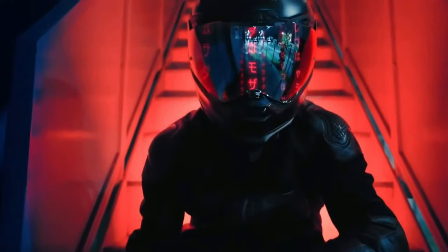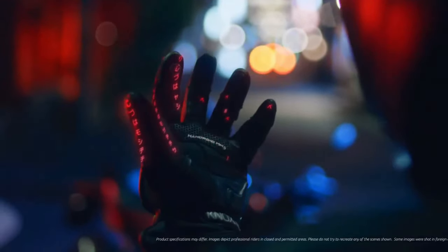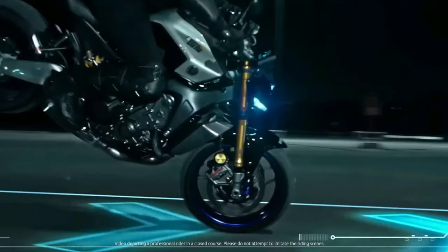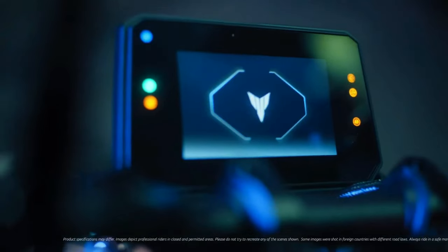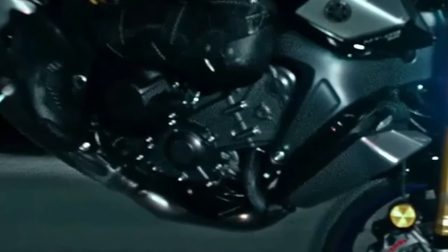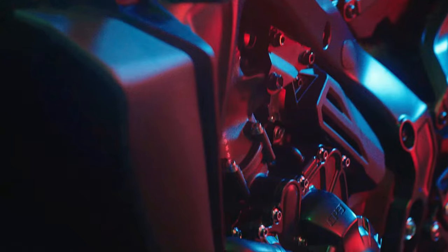Design philosophy. The design of the 2025 MT-09 Y-AMT is characterized by its aggressive lines and futuristic aesthetics. The bike's angular headlight, streamlined bodywork, and sharp tail section are all intended to exude a sense of raw power and precision. Engine. At the heart of the MT-09 Y-AMT is a newly engineered 889cc inline 3 engine.